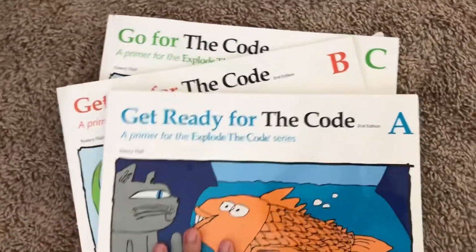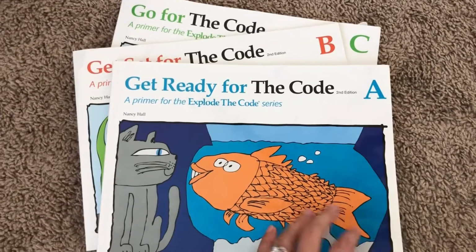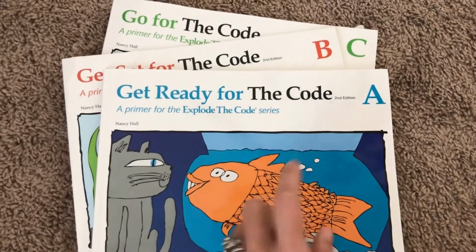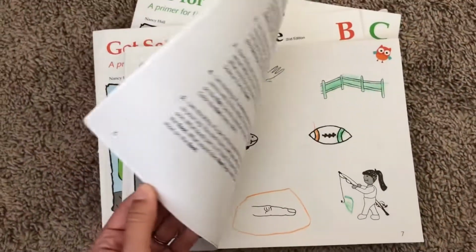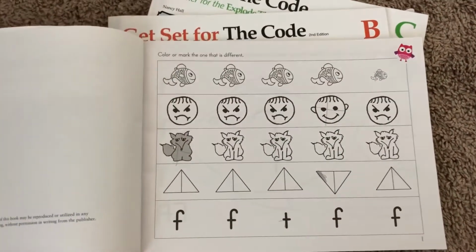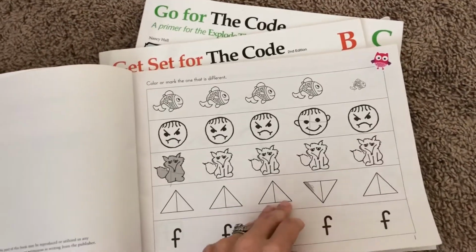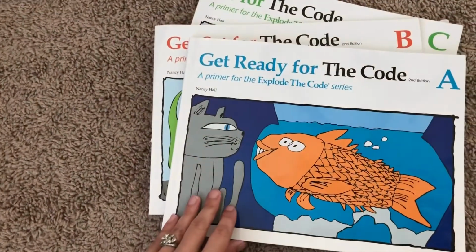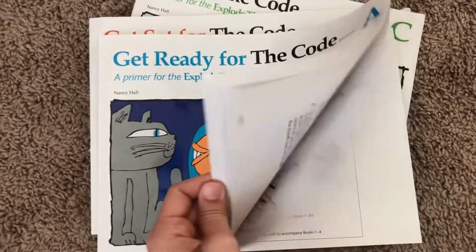All right, so I want to show these to you guys. I'm going to do a couple different videos coming up sharing the resources that we've been using for Lily Bell to learn how to read. And this is a big one with her learning how to read because this has taught her all of her letters and letter sounds. She already knew her letters when we started these, but this has just reinforced them for her once again, and they're just amazing. So I'm going to go through each book and show you guys.